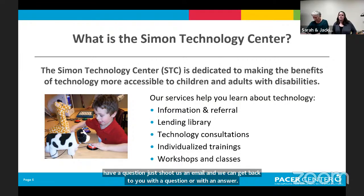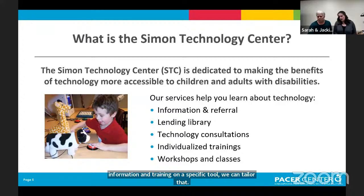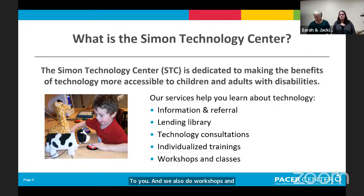We also have a lending library with over 1,700 items that people can borrow, try out, and see if it works. And we also do technology consultations where we come up with a list of tools for people to try in many different areas: communication, reading, writing, math, even video games. So we come up with a list and share it and do demonstrations. And we also do individualized trainings. If you'd like information and training on a specific tool, we can tailor that to you. And we also do workshops and classes. Some are virtual and some are in person or hybrid. And that's what we do at Pacer.